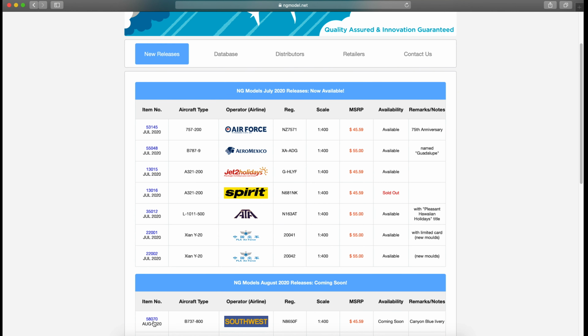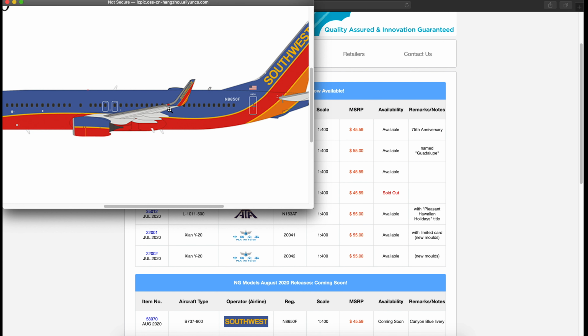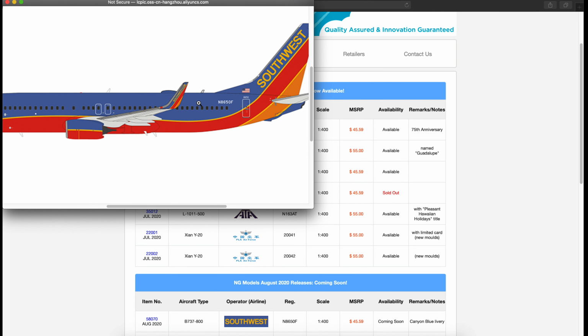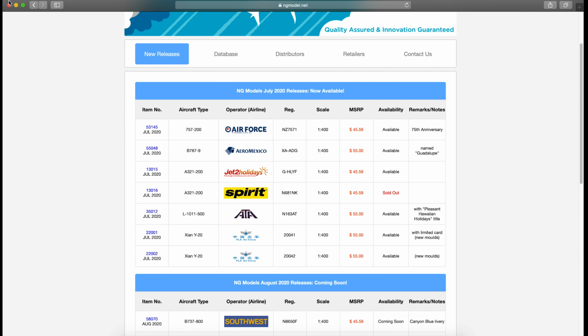So first off, we have Southwest. Boeing 737-800 is the one that was leaked to me. It's N8650F with Rio Winglets, Canyon Blue. This is going to be an amazing model. Unfortunately, I missed the last one despite the fact that I said I would get it. But for real, I actually will be ordering this, maybe even tonight. By the time you see this video, I might have ordered it. I saved the money for it now, so I will order this.